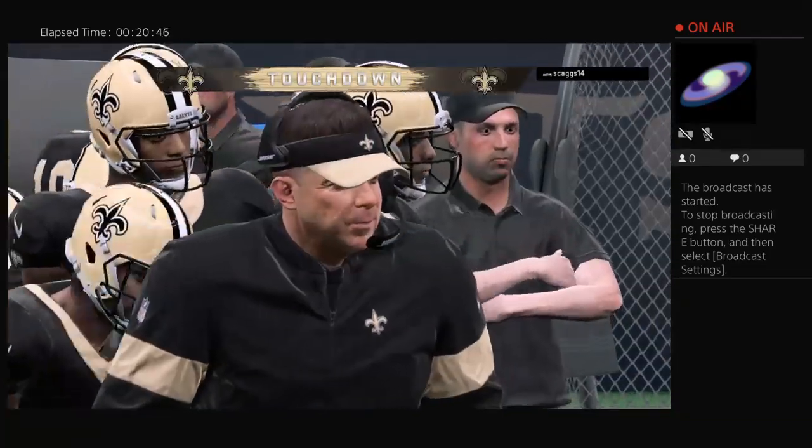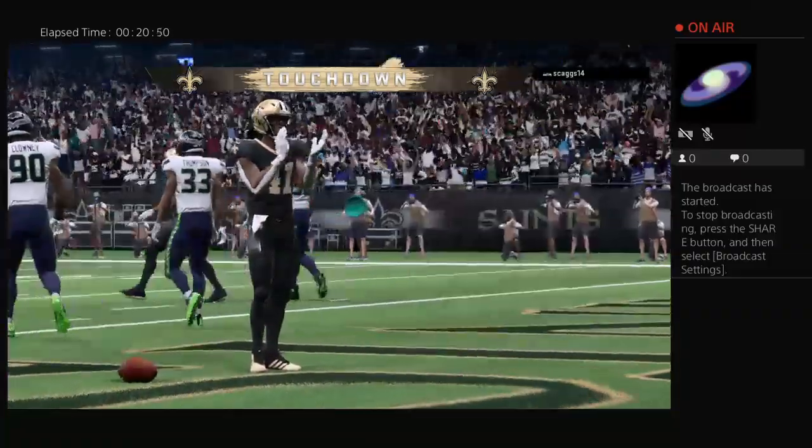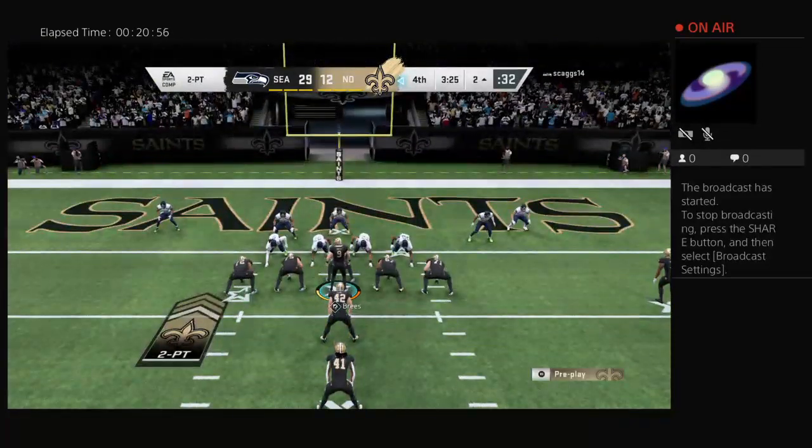Takes it across and into the end zone. Touchdown, Saints. Alvin Kamara, his 2nd touchdown of the afternoon. And the Saints make some inroads here to that deficit.